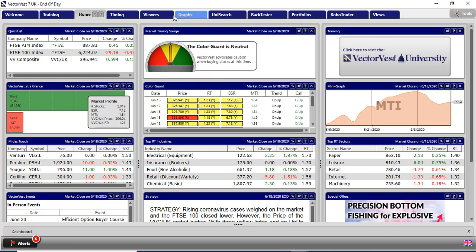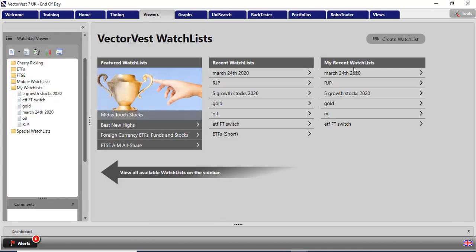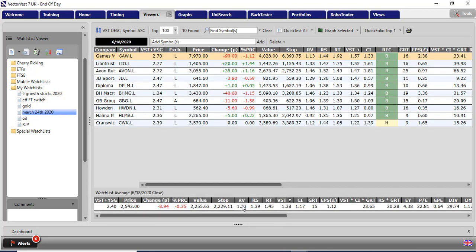If I go to viewers and I look at my watch list viewer, I started to take positions from March the 24th. A few very small positions were taken based on a green light buy, which is in fact slightly more aggressive than the DEW, and I had the strength to do that because we were coming off that major bottom, that mega oversold situation, and invariably we get a bounce from there. I didn't think the bounce was going to be as long as this, but it's still running.